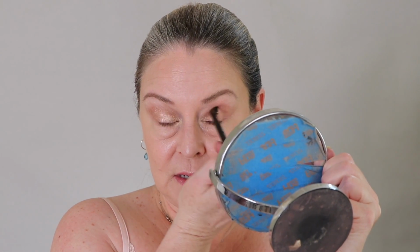It gives you a little more control over the situation. The other thing I love about Dior shadows is they work well with crepey lids. I'll tell you guys, Melt Cosmetics has come out with a palette.